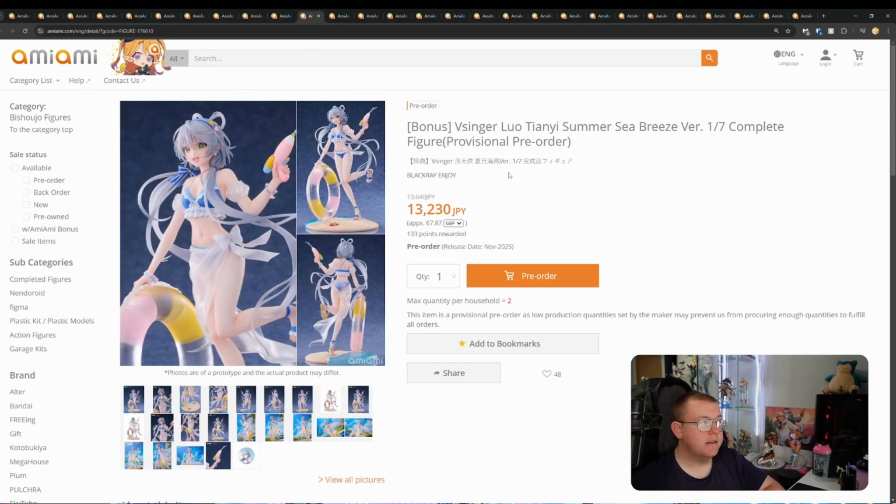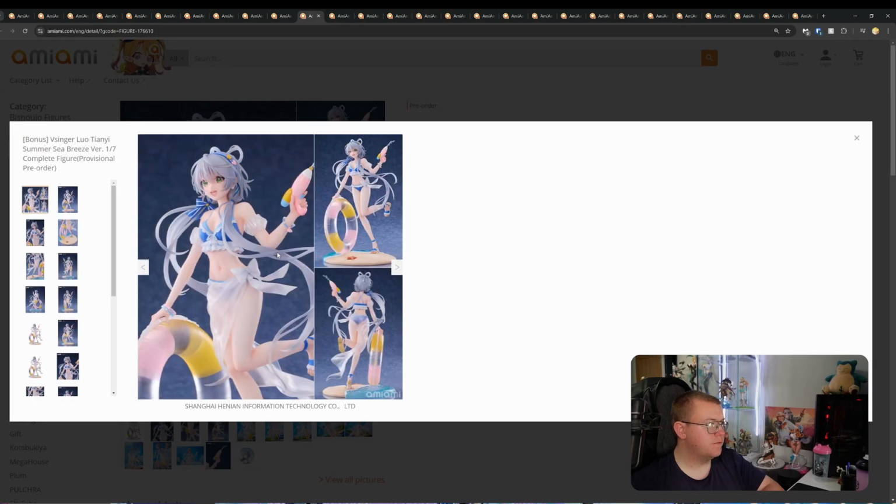V Singer Luo Tianyi Summer Sea Breeze version, 1/7 by Black Ray Enjoy. Never heard of these. This must be a brand new manufacturer. 13,230 yen. Swimsuit style outfit. November 2025. So over a year.